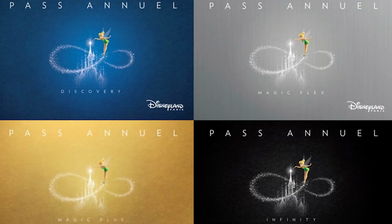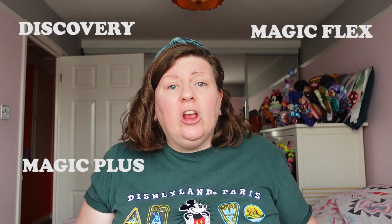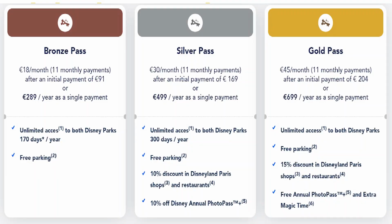So the old annual pass system used to have 4 different tiers with varying levels of benefits. The old tiers were Discovery, Magic Flex, Magic Plus, and Infinity. The new Disneyland Pass has just 3 tiers. In essence, the Magic Plus tier has now vanished, and the other tiers have been reduced down to a simpler format. When I say a simpler format, what I really mean is a lot of the benefits have been taken away. As you can see, the new tiers do not have very many benefits.